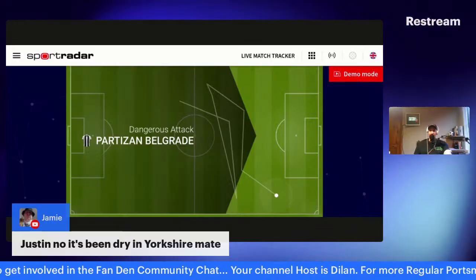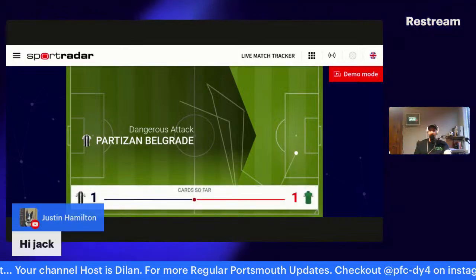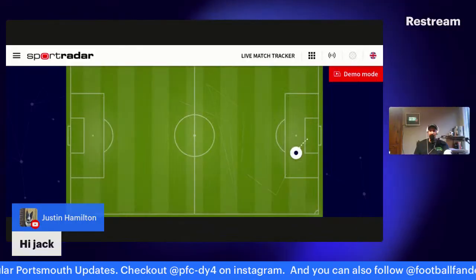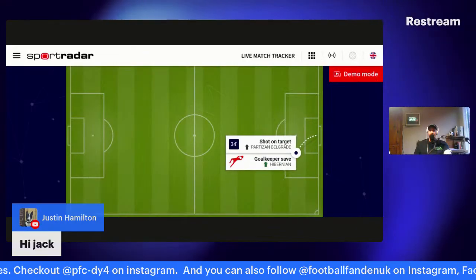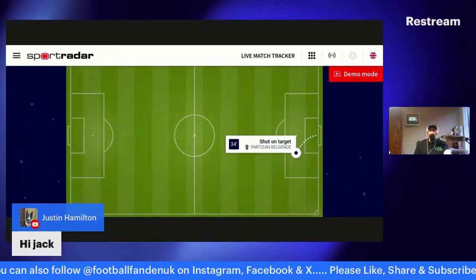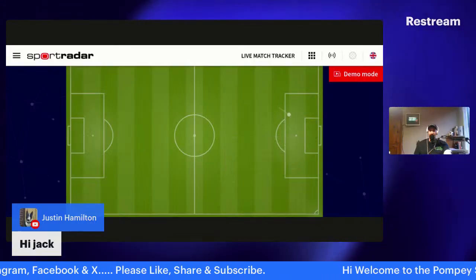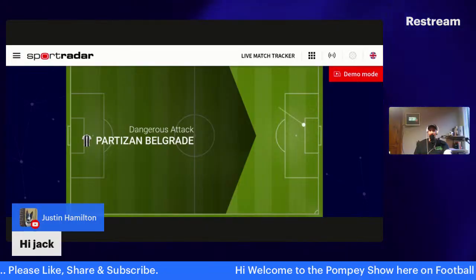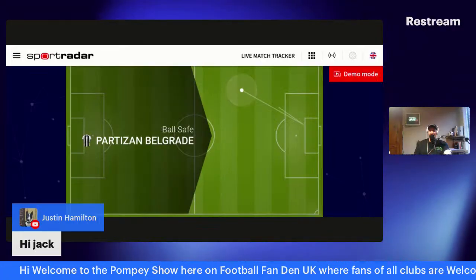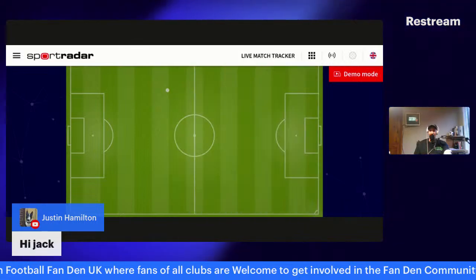Ball played out to this near side. Partizan now with the possession, trying to work it back into the centre of the park here as eventually they switch it out to that far side. Just cutting it back. It's played back towards the edge of the centre circle. Now just playing it across the halfway line as Hibs are still pressing well, but just a slight drop in intensity as now Partizan just knock it about inside their own half.